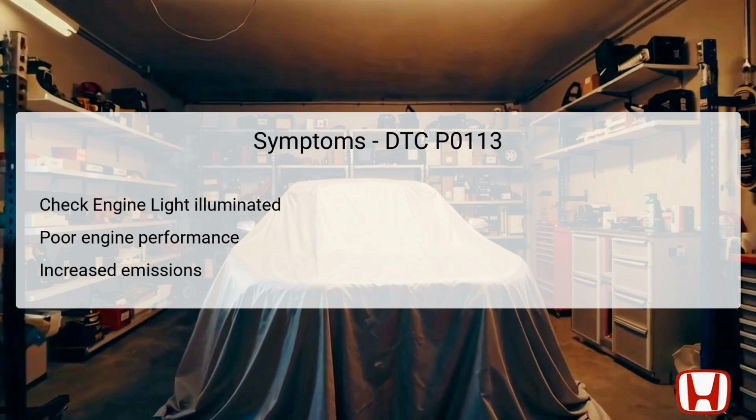In addition, there can be an increase in engine emissions, which is particularly concerning for environmental regulations and overall vehicle operation. These symptoms can also lead to reduced fuel efficiency, as the engine may work harder to compensate for improper readings. Therefore, prompt attention to this DTC is critical to maintaining optimal vehicle performance and compliance with emission standards.